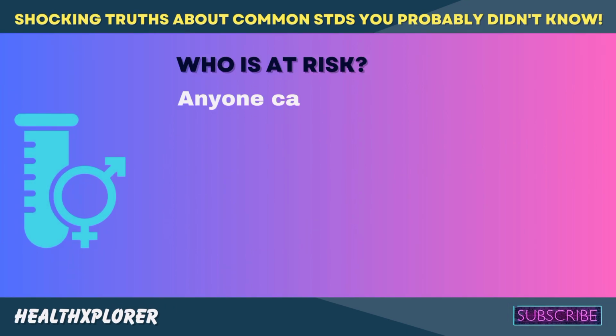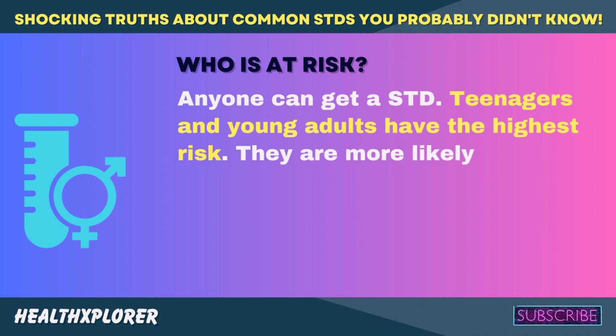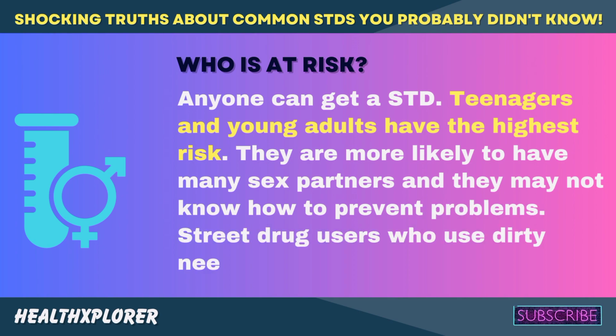Anyone can get a STD. Teenagers and young adults have the highest risk. They are more likely to have many sex partners, and they may not know how to prevent problems. Street drug users who use dirty needles are also at risk.